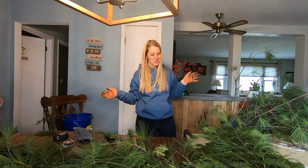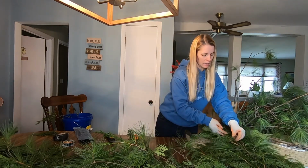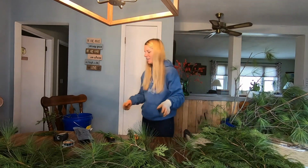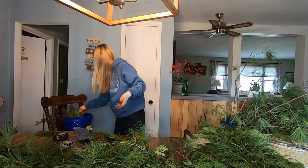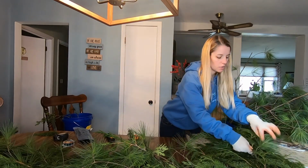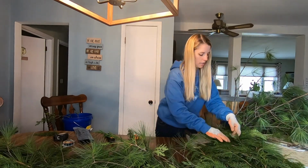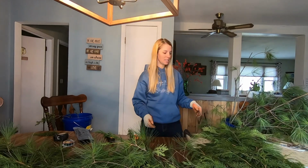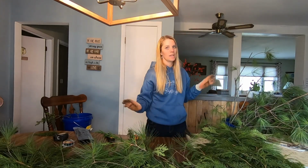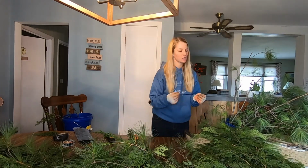I can't wait to hear what you guys think. I'm just so excited because I kind of thought this would be harder, and it's just going really well. So I'm really thrilled. So I'm gonna finish this up. That's pretty good. And then we will go hang it up together. And I can't wait to see it on the stand, and especially with the lights on. I think that's gonna be gorgeous.